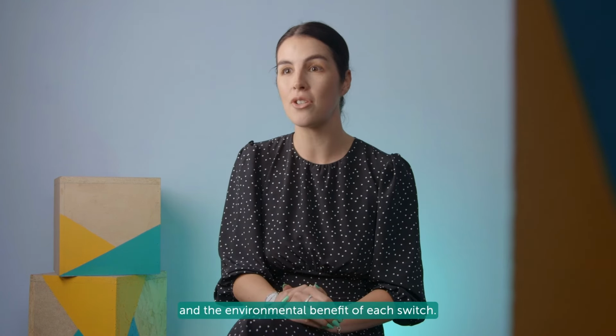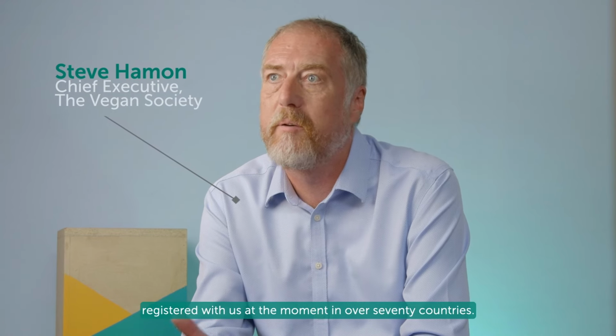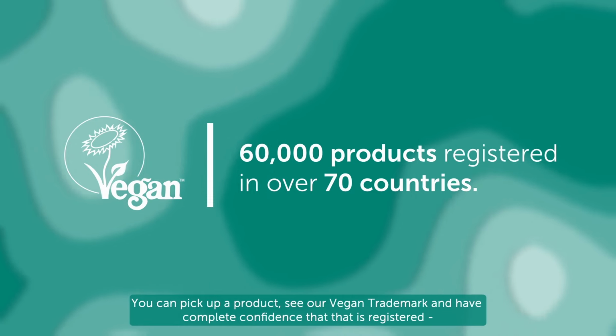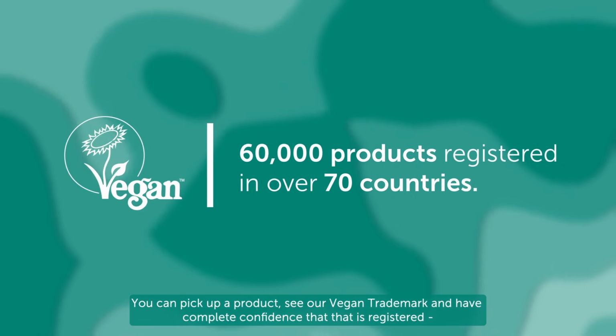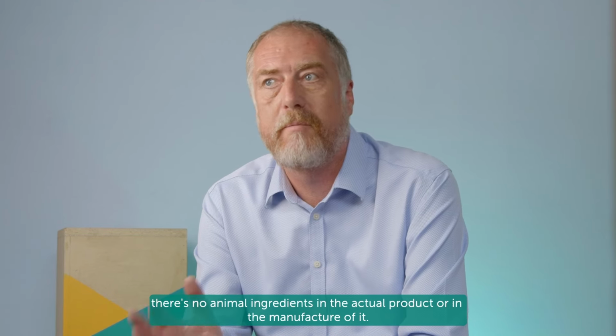benefit of each switch. The vegan trademark is over 60,000 products registered with us at the moment in over 70 countries. You can pick up a product, see our vegan trademark, and have complete confidence that that is registered. There's no animal ingredients in the actual product or in the manufacture of it.